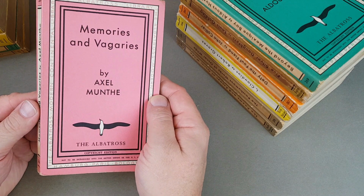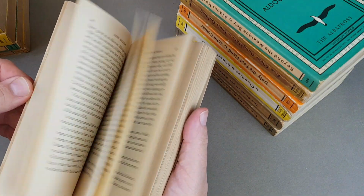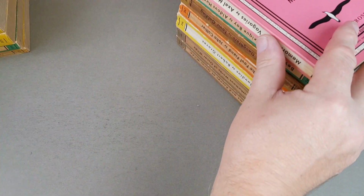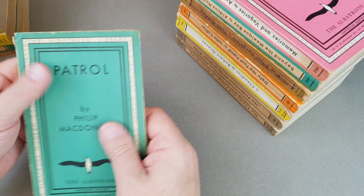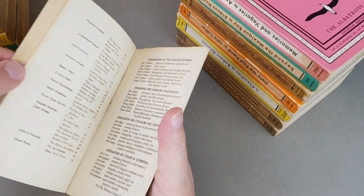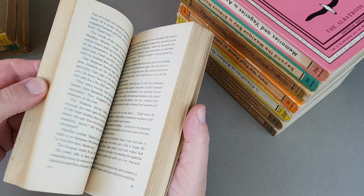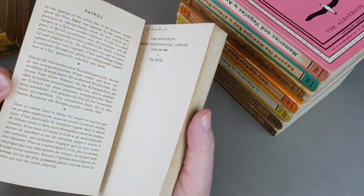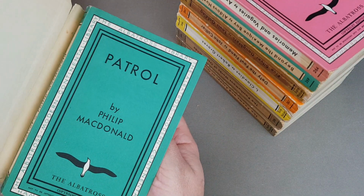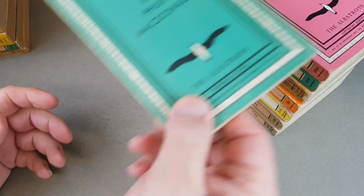Memories and Vagaries, Axel Munthe. Gotta say, these are really, really cool to look through in one sort of hit like this. I haven't done it for several years, and since then I've been quite lucky and had quite a few additions to the collection. So having them all out, it really makes me appreciate what I've got in actual fact, certainly considering how scarce they really are to come across, generally speaking.